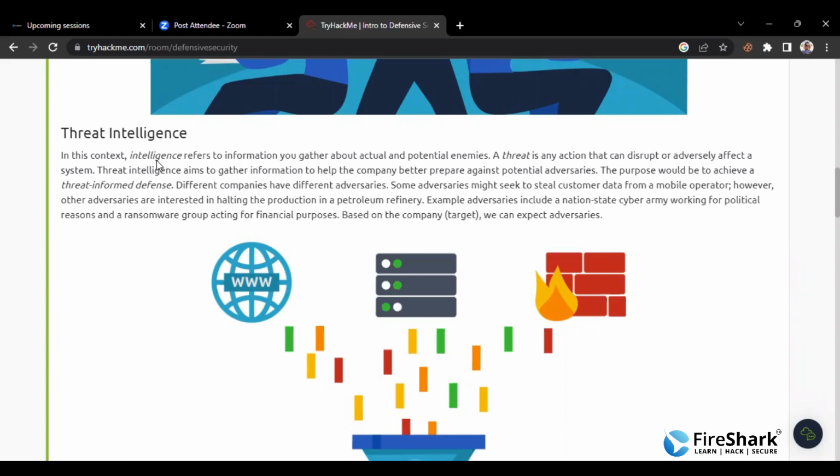Different companies have different adversaries. They have different rules and different regulations. Some adversaries might seek to steal customer data from a mobile operator. However, other adversaries are interested in halting production in a petroleum refinery. Example adversaries include a nation-state cyber army working for political reasons, and a ransomware group acting for financial purposes. So based on the company, we can expect adversaries. Every company has its own adversaries, and they have important information which is different from other companies. Yeah, so it depends on the company.